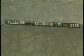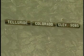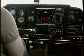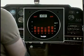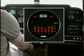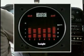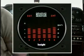Here in the Colorado Rockies, pilots of normally aspirated aircraft are often required to lean for takeoff to compensate for density altitude. This is easily done with the aid of EGT. A density altitude situation might produce EGT indications like these. The engine is leaned until EGTs resemble standard day indications.